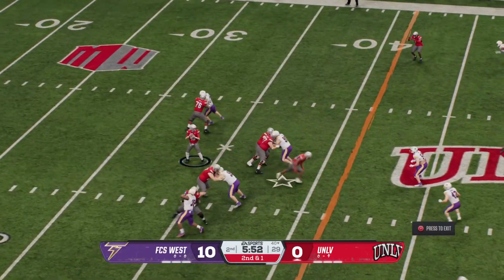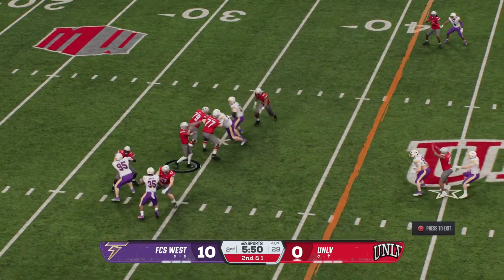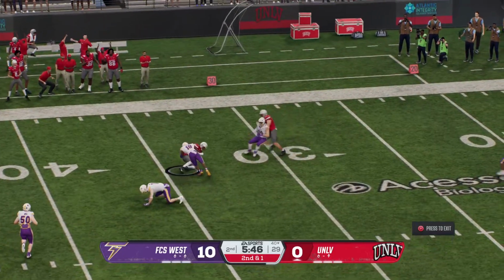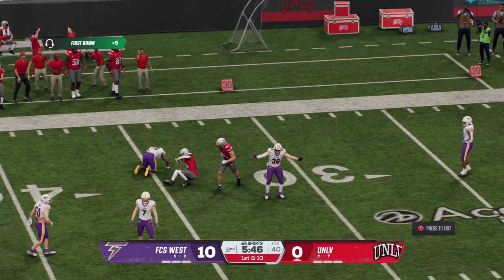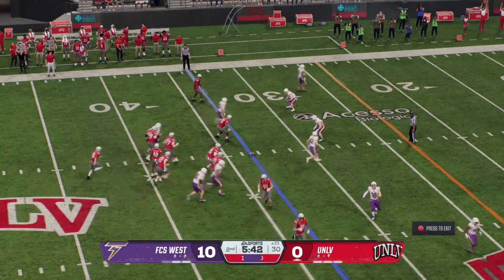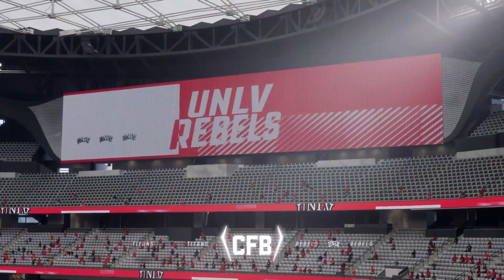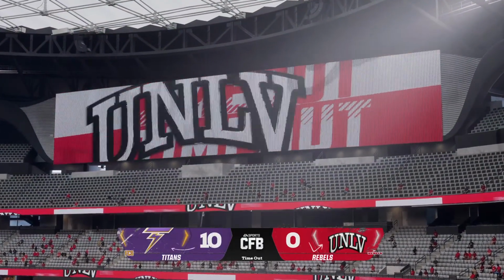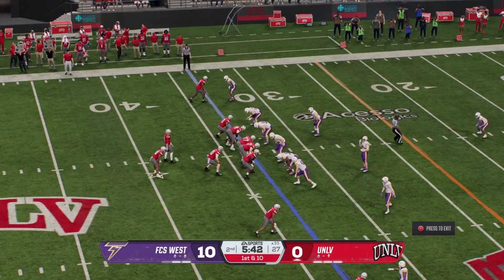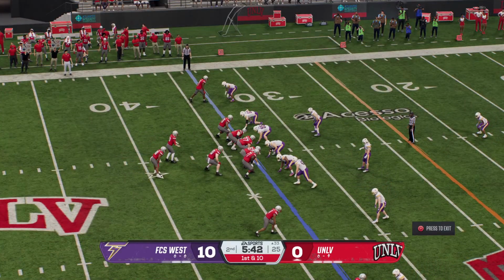Dropping back, it's Royer. Unloads to the wideout. Got him downfield. They're ripping off chunks of yardage. They get it to the 33. Not the most productive half for this offense so far, but finally starting to get it in gear. 1st and 10. Timeout called by the defense. It's their first of the half as they'll make some adjustments.